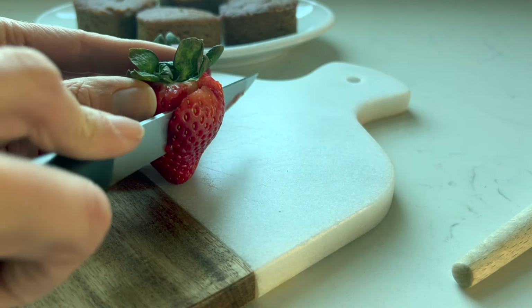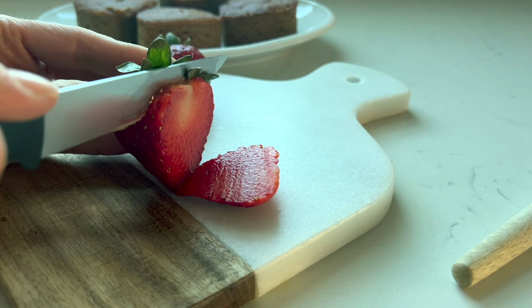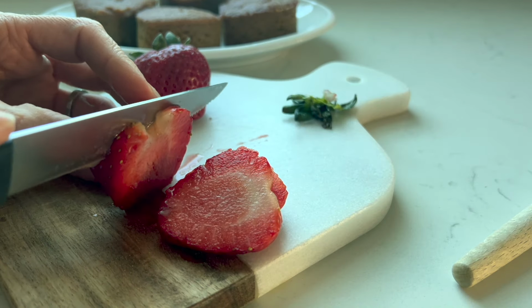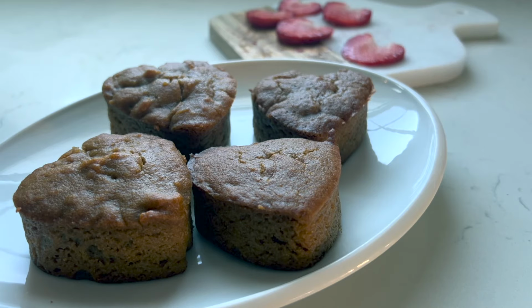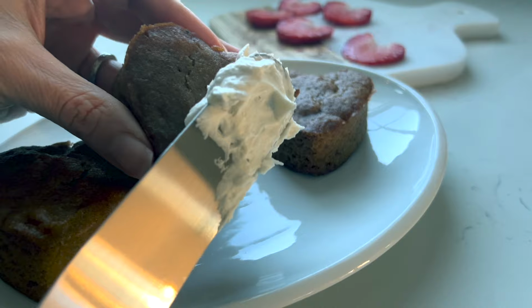So in order to keep with the theme of Valentine's Day, I am just slicing these strawberries. And when you slice them lengthwise like this, they tend to make a natural heart shape. So that's what I'm going for, and I'm gonna top one of these slices on each of the cupcakes as soon as I'm finished icing them.